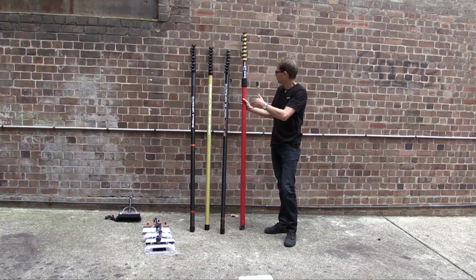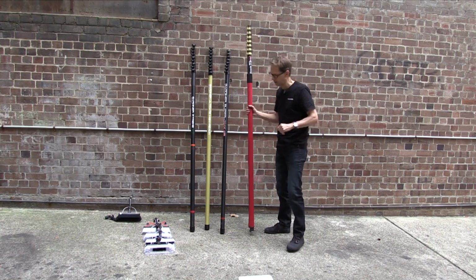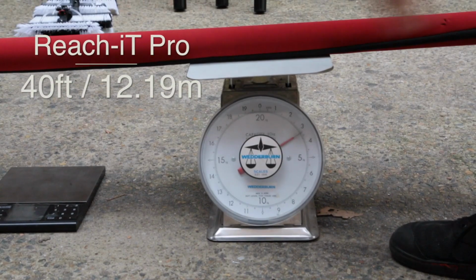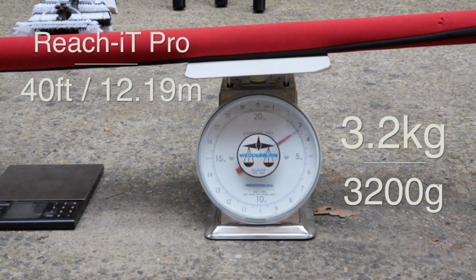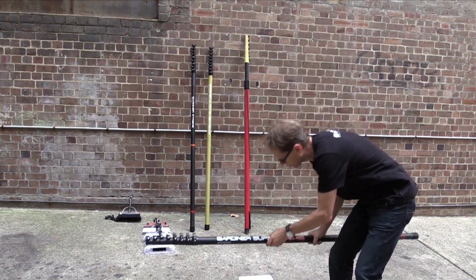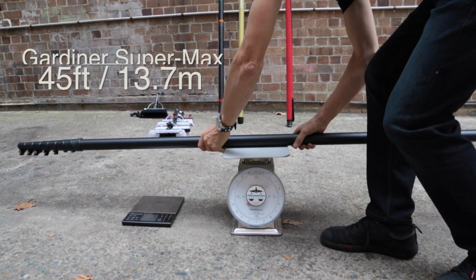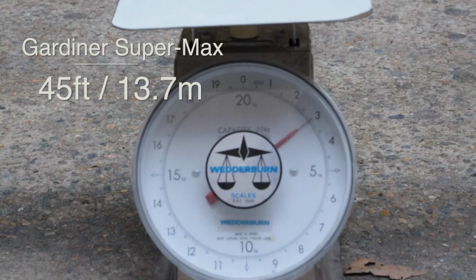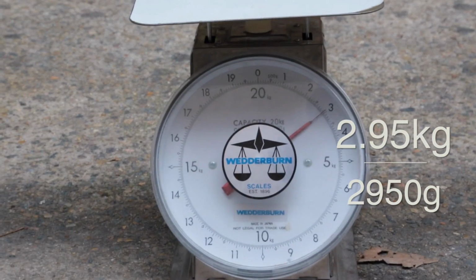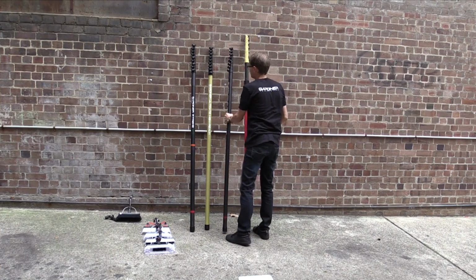Rightio, so we're going to weigh these poles. I've taken the pole tips off, so it's just the pole. Start with the Reach-iT. We have 3.2 kilos. Well, the SuperMax 45 is just under 3 kilos. I'd say it's 2.95. 250 grams less.